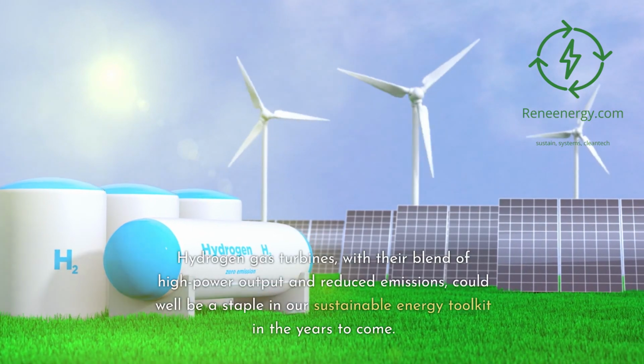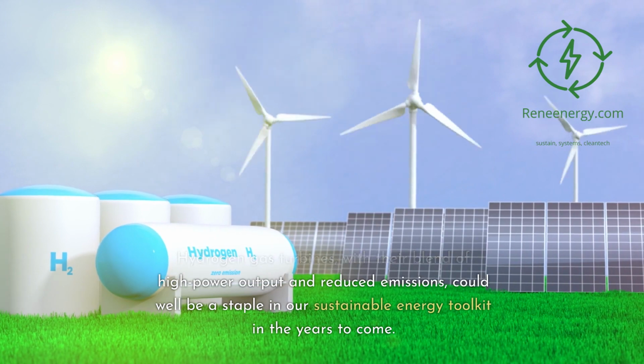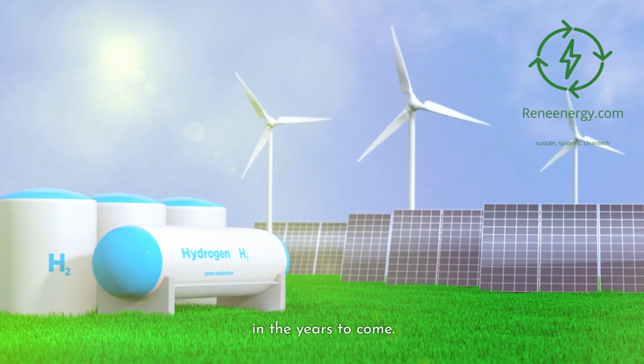Hydrogen gas turbines, with their blend of high power output and reduced emissions, could well be a staple in our sustainable energy toolkit in the years to come.